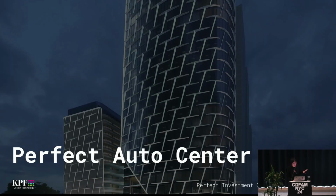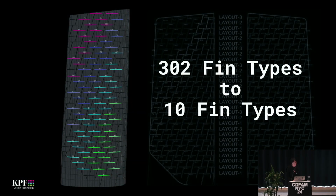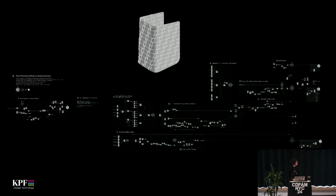So the last case study I'll present is called Perfect Auto Center. This is an office building in Shenzhen. We were approached during design development about rationalizing every unique T-fin wrapping the tower. So it's, of course, a rationalization problem. We got 302 fin types down to 10 fin types and replaced the unique members with rational members, kind of a bread and butter rationalization task, as one does in design development.